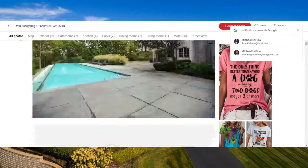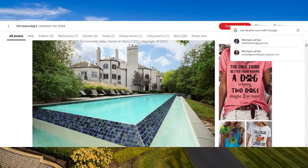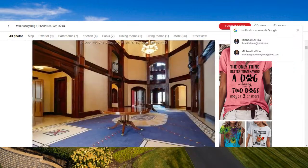Beautiful pool. Great pool. I love the edge here. Infinity. Yeah, it's got the infinity edge around two sides. It's fully heated salt water, and it has a filtration system that filters the pool 4 times a day. Wow. Okay. All right.